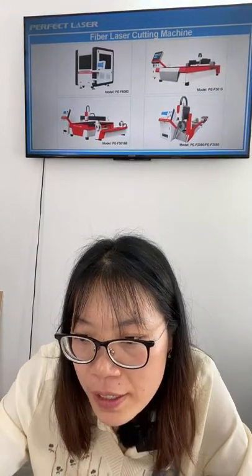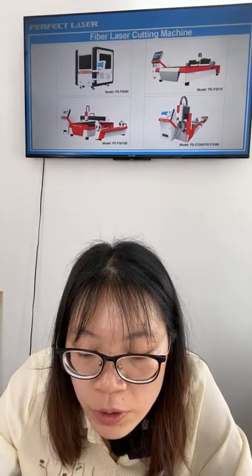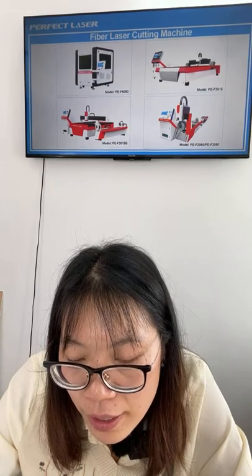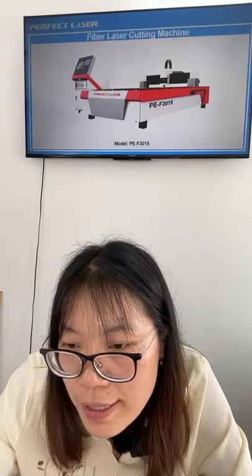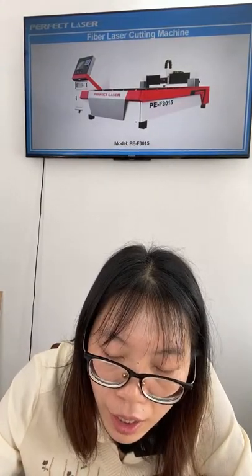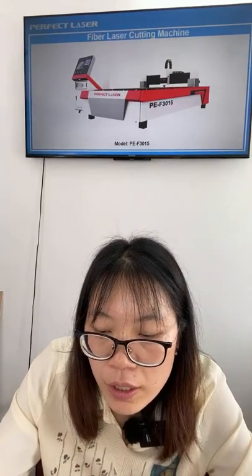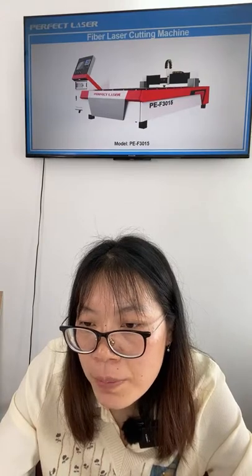Okay, I just finished the introduction of the small size model, the PEF606060. Now let's move to the second machine. The second machine is what? Oh, it is the open model. It is the popular size, and the size is 3000 by 1005 millimeter.